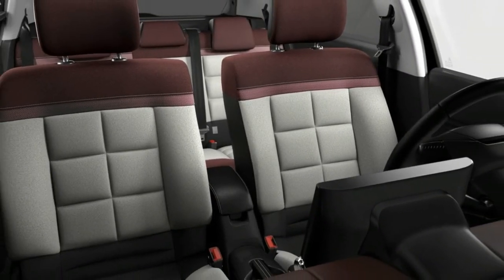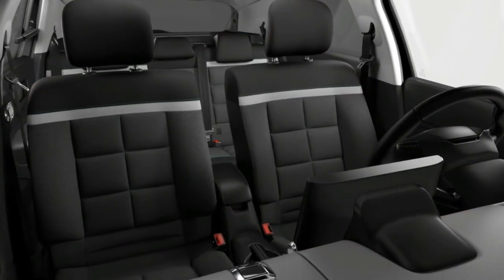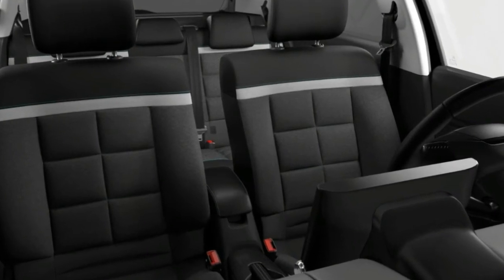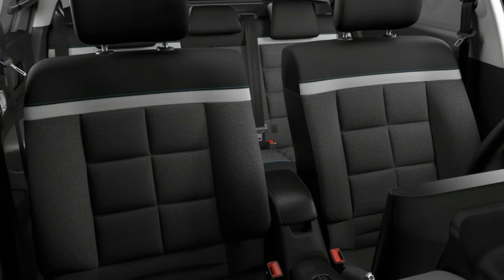Prices for the 2018 Citroen C4 Cactus in the UK start at £17,965 for the 110 PS petrol version, with the first cars expected to be delivered at the beginning of April.